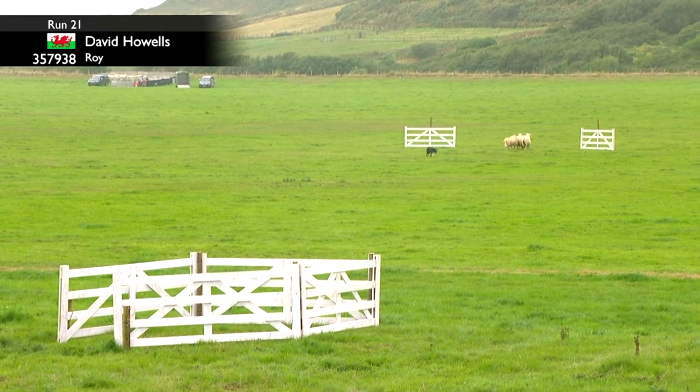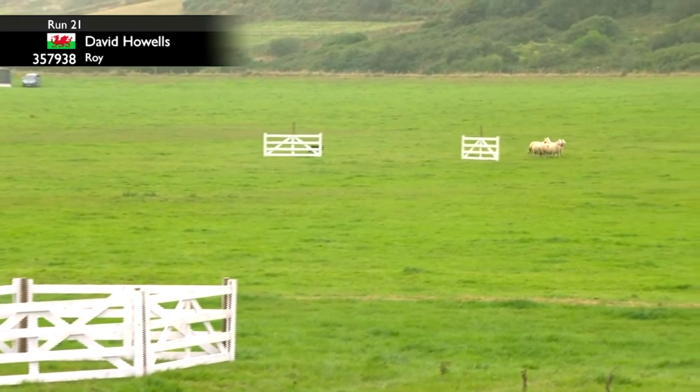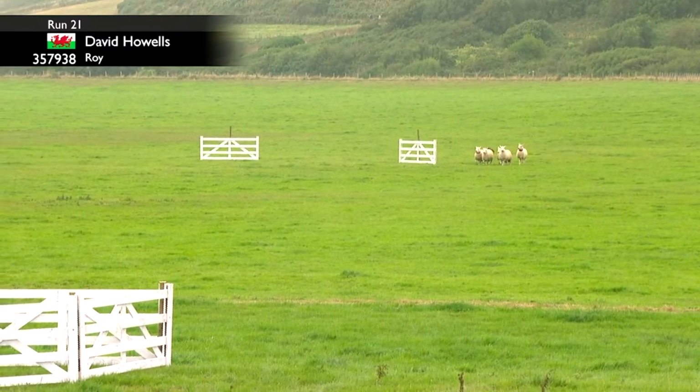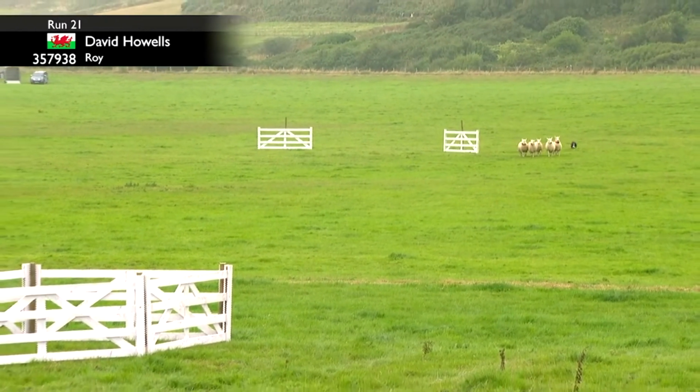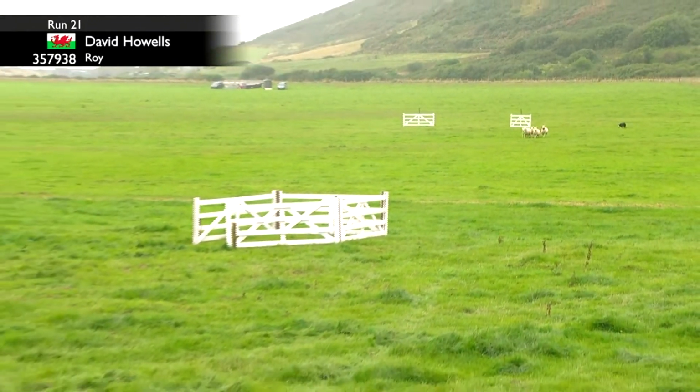You know, it is a long way, but when I know where these guys farm, and when they're sending those dogs up their hills, that's a long distance as well. So this dog would be used to doing a lot of work, good hill work and farm work.